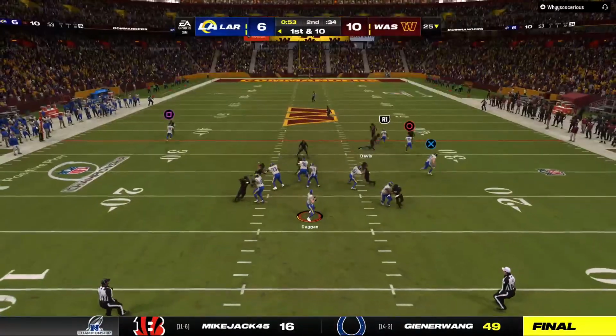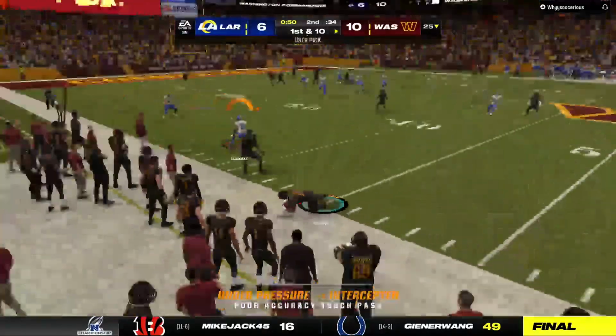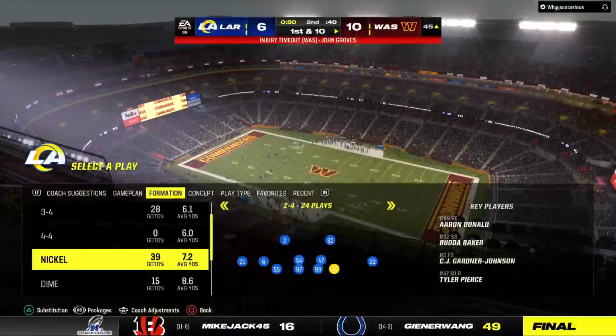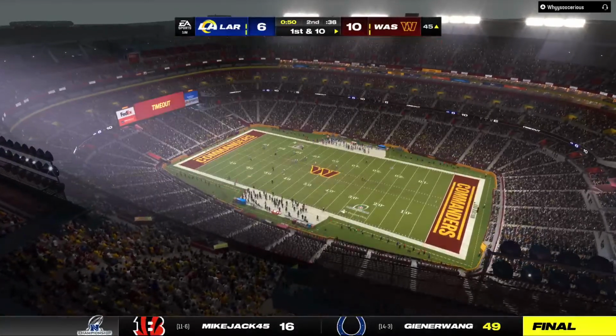They go back to the air here after the INT on the last drive. Oh, and his early struggles continue. Here's another one intercepted. Picked up by Marco Wilson. Really nice pick there for the reigning NFC Defensive Player of the Week.